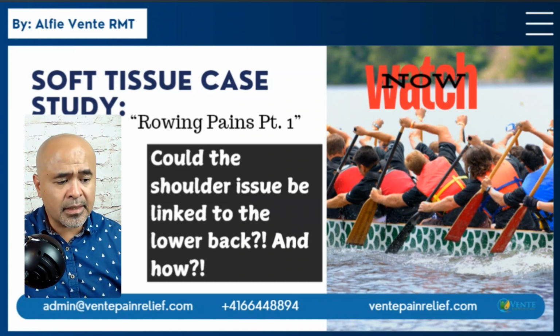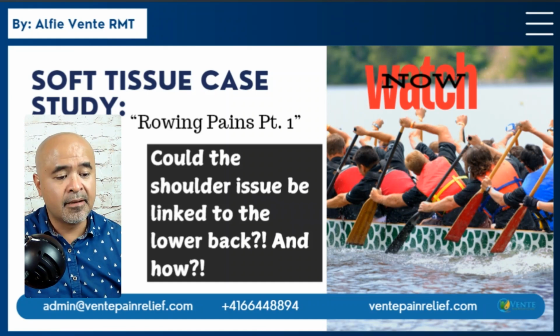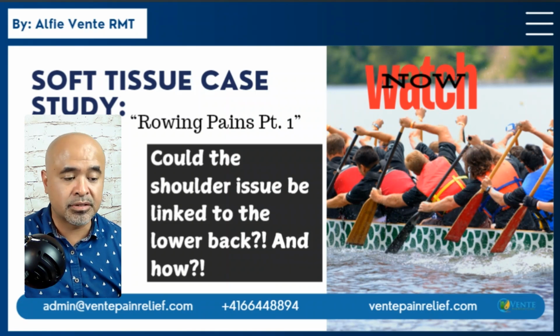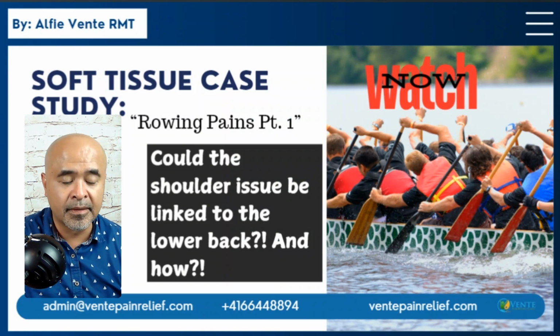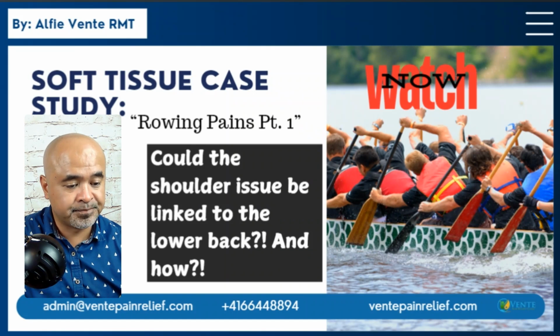So let's talk about this case. Rowing pains, part 1. Could the shoulder issue be linked to the lower back and how? And remember, this is the first part. The second part is our answers and discussion, which will come out like in the next week or so. So let's talk about the case.